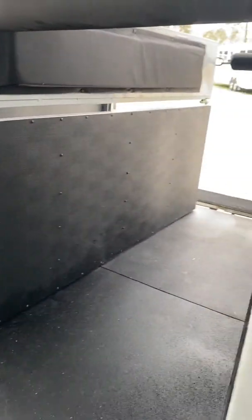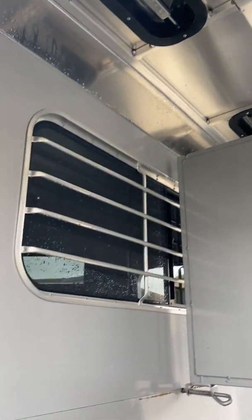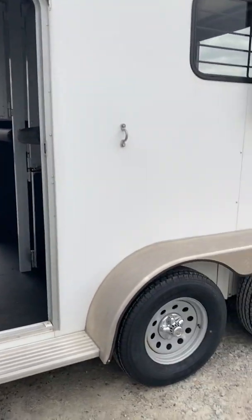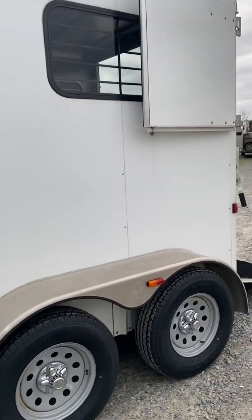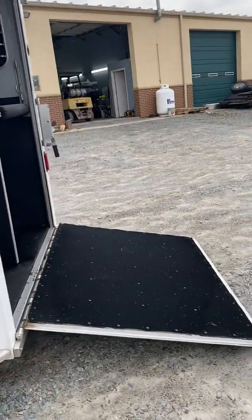It's got a removable stud divider. Head divider. Two pop-up vents. It's got a bulkhead window between the horse area and the dressing room. It's a wooden floor with rubber mats on that trailer. Four brand new tires. Got a rear ramp with top curtains.